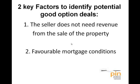Second factor is you want to find properties that have got favourable mortgage conditions, whereby they've got a very low mortgage, and this is why options is a really good strategy to use right now. The Bank of England base rate is so low that many people's mortgages are 1, 2, 3%, which is a lot lower than the mortgage you would get if you actually purchased the property now.